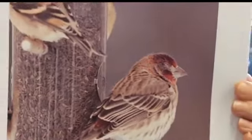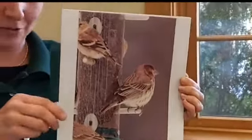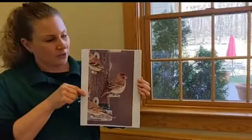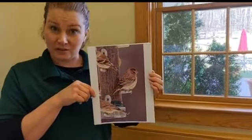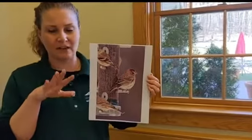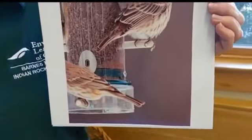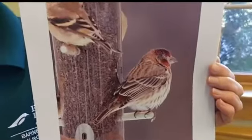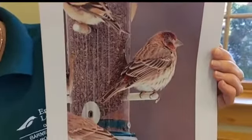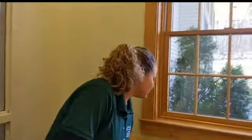But it is very transferable between bird species, but not to you. It's not a zoonotic disease, okay? In order to prevent that from happening, what you can do is be diligent on cleaning your bird feeders. So once a month at least, take everything apart, especially if it's a tube feeder, they're easier to take apart. Clean everything out, soak it in dilute bleach solution, rinse it really well, let it dry, and then you can fill it back up again. All right, so that's a little bit about the house finches.